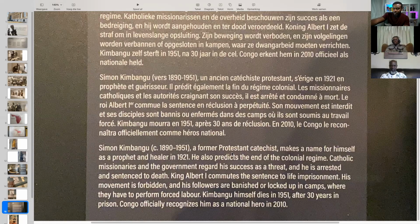We have to write our own history. You see the mess, right? So they give you the picture, they tell you who he is. And as you are reading, if you have no knowledge, you will believe it. You say, oh, okay, Kimbangu was a Protestant. Oh, okay.